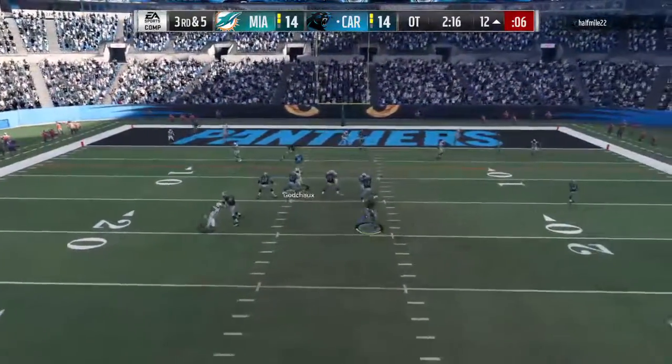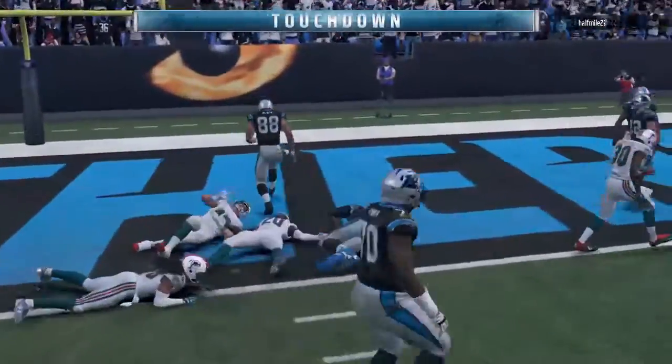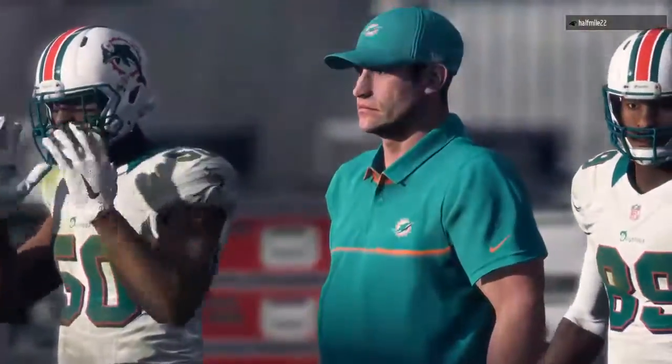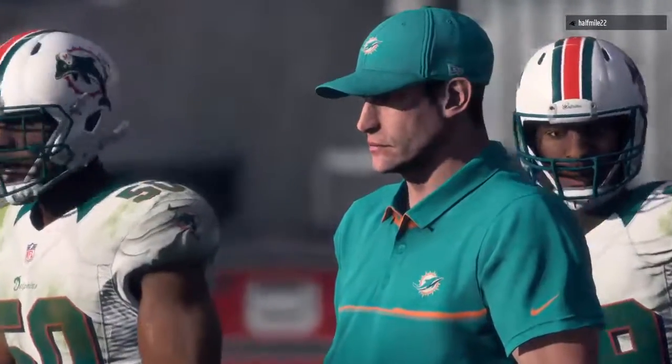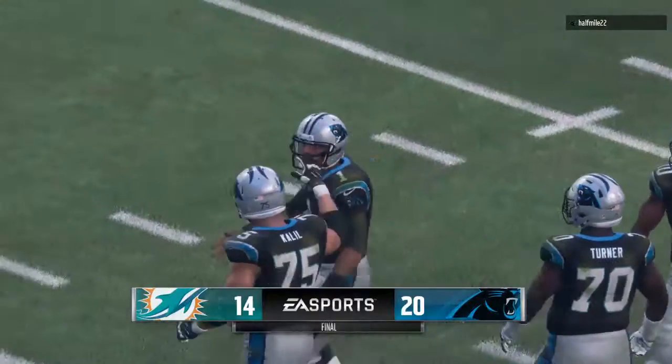From the gun, Newton eluding the pressure right. And he's into the end zone for the touchdown and the game winner in OT. Partner, a great game that we got to see and making it extra special.